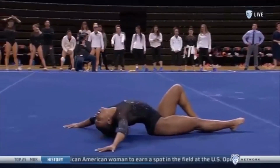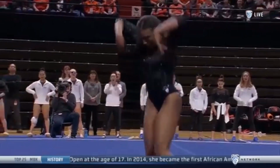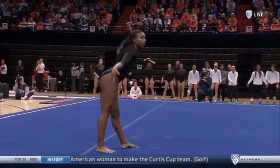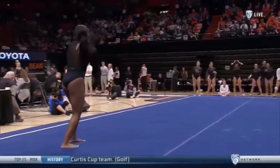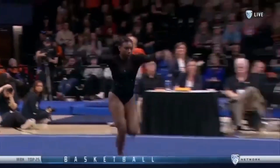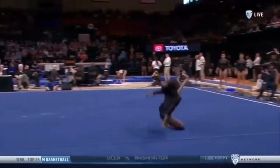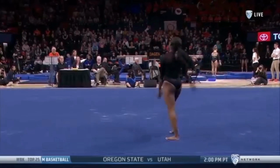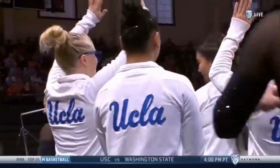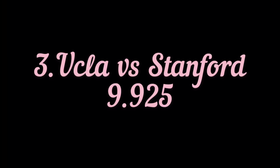Good breathing room for her right now. First two passes have been solid. Looking to stop the landing. Wow. Again, that was the best floor routine that I've seen for her this season. They've been working hard for her to put all three passes solid in a competition routine. Her season best at 9.875.